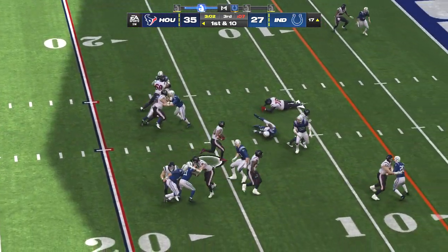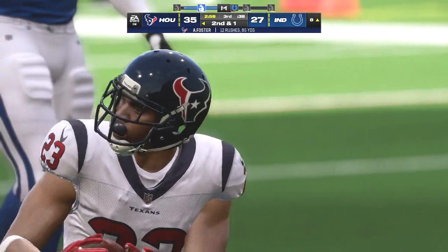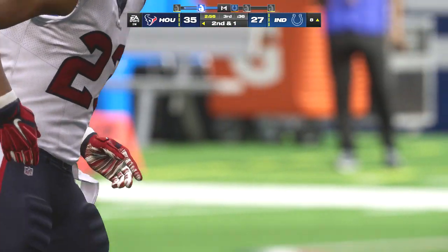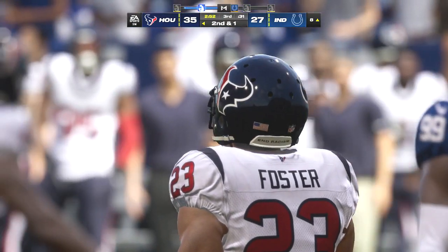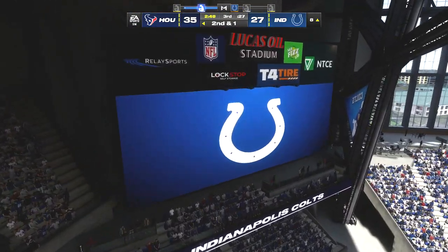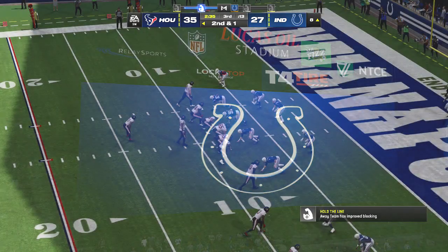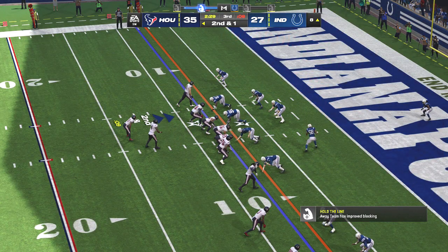They'll try the right side with Foster. Give him 9 on the carry that time, and they're set up with a 2nd and 1. Looks to me like maybe there's a little attrition setting in with this drive, because when you see that type of a run, I get the feeling the defense is getting a little bit tired. And that's the last thing they need, especially when they look up at the scoreboard. Ball at the 8 here for 2nd and a yard, maybe a touch less.